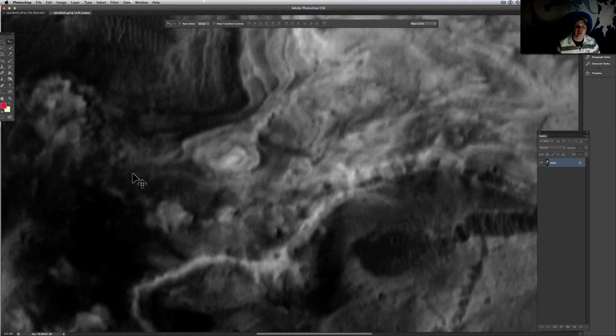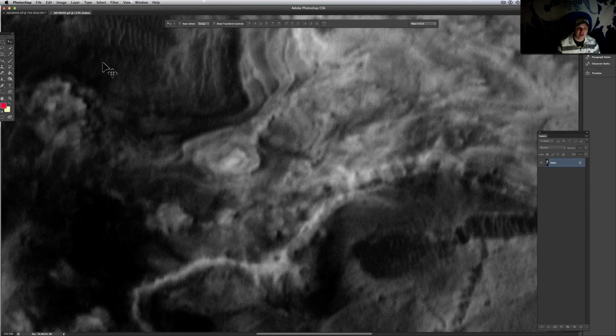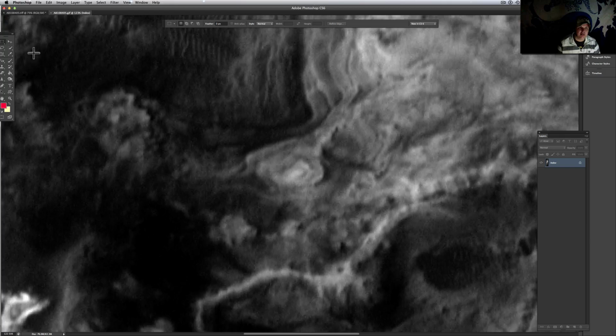And if we go up here, they say this is strip mining, and boy, does it look like some sort of mining or something along those lines. And this over here is interesting to me as well.